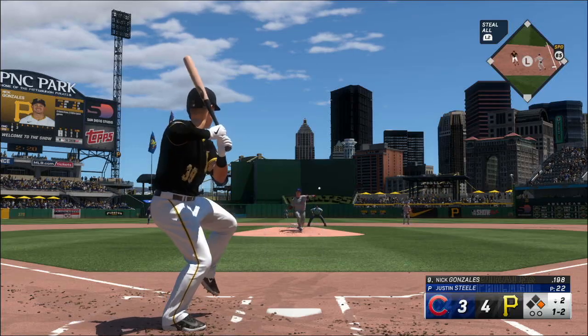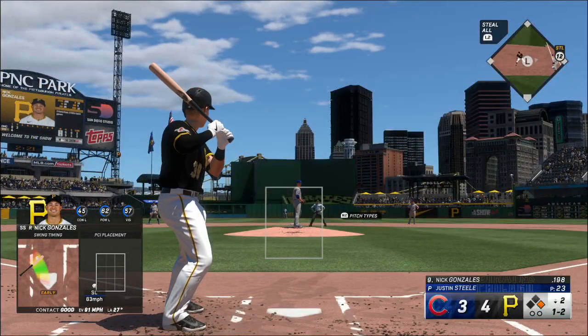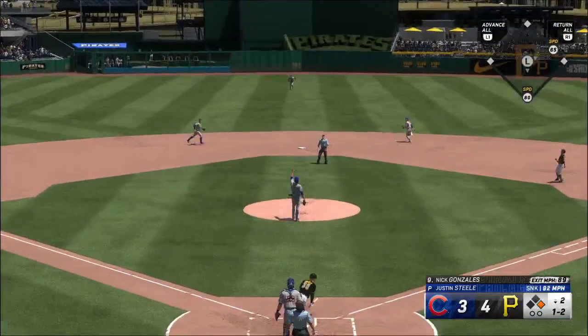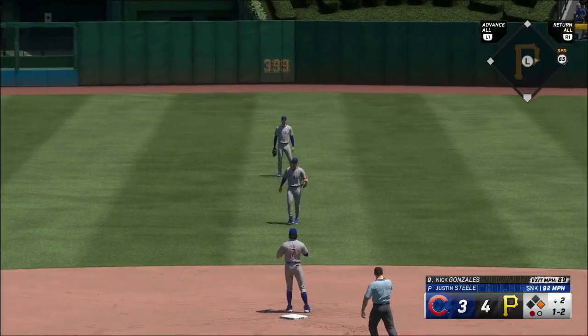And a pitch. Keeps the at-bat going with a foul ball. Rodriguez gets his lead at first with nobody out. Gets under it and pops it up. Rojas settles under it. Puts it away for the out.